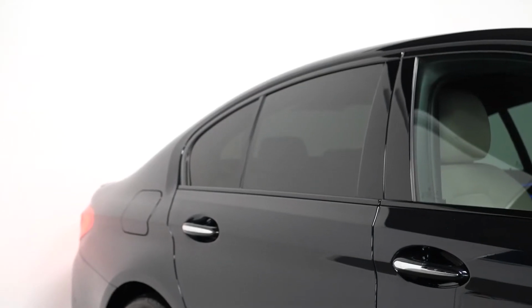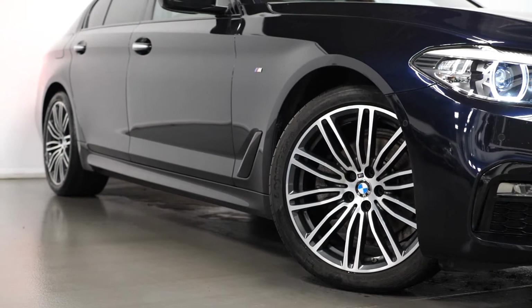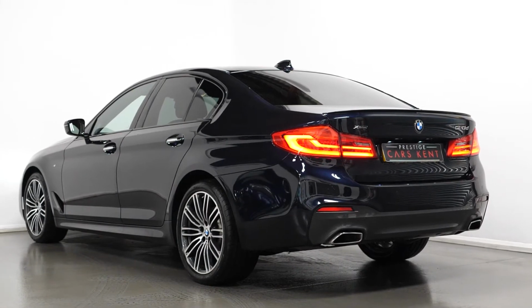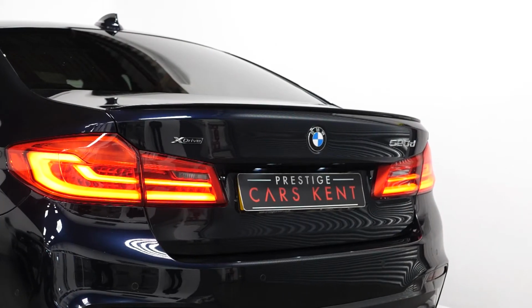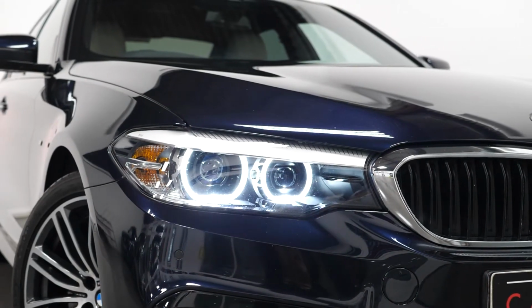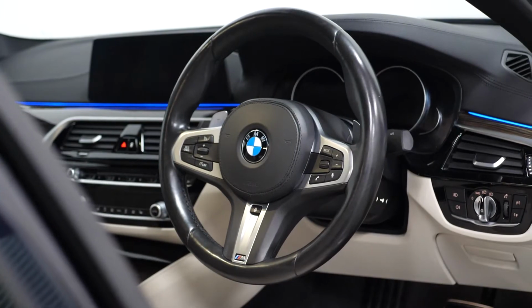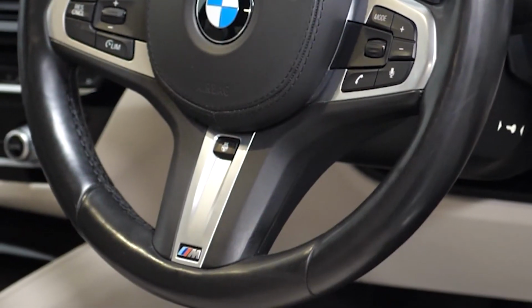The vehicle comes with the optional sun protection glass for the rear windows, the optional 19-inch M Design alloy wheels with the diamond turned facing, the optional variable damper controls, the optional folding exterior mirrors with anti-dazzle, the optional Harman Kardon surround sound speaker system with speakers on the door cards, and also the optional heated leather-trimmed multifunction steering wheel.